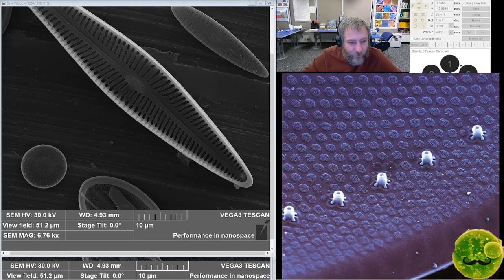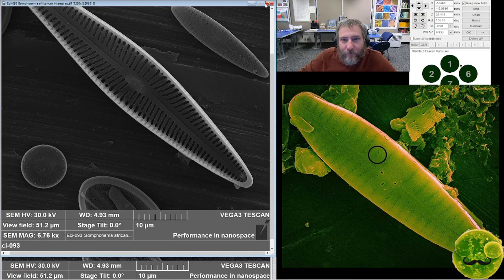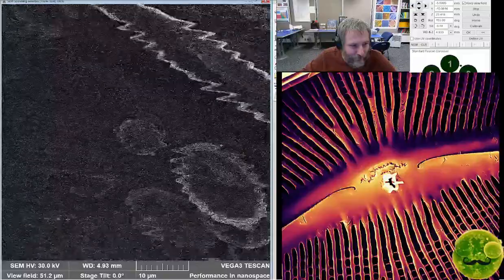But if you get some samples from Mars, I'd be pretty excited to see those. Maybe they've got diatoms in them. You never know. Or there's some other interesting Earth places that might be pretty interesting. There's lots of unexplored stuff out there.